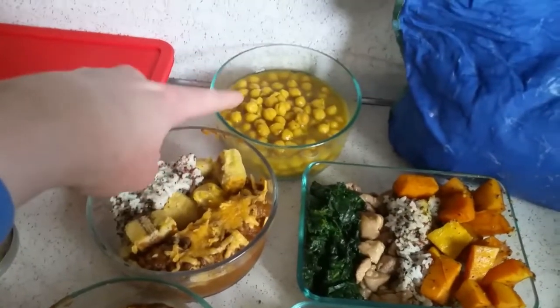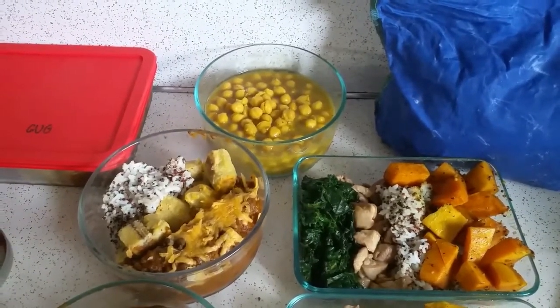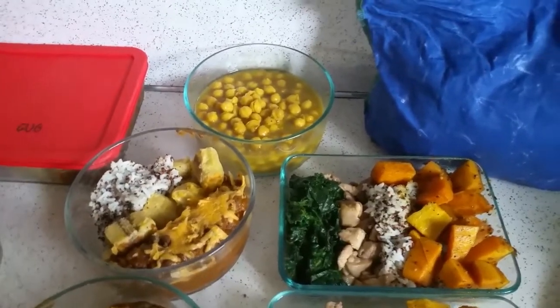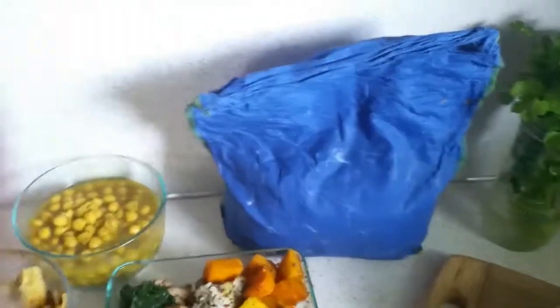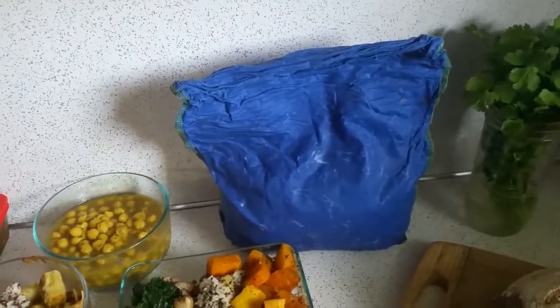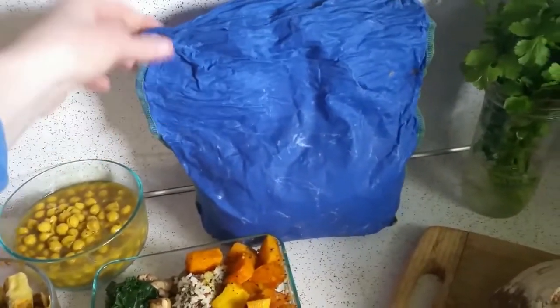This is chickpeas that I was making yesterday. I froze 2 jars and I have that left over. I will probably use that for dinner sometime this week, combined with this, which is kale that I've washed, taken the ribs out, rolled in a dish towel, and it will stay fresh in this waxed cotton bag. And then over here I've got some cilantro that I'll also put on top of these meals.